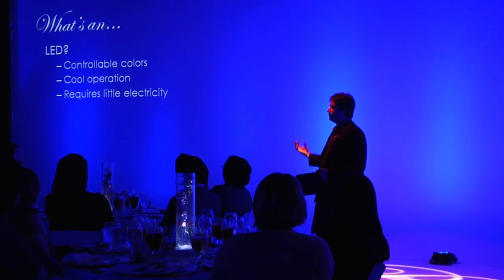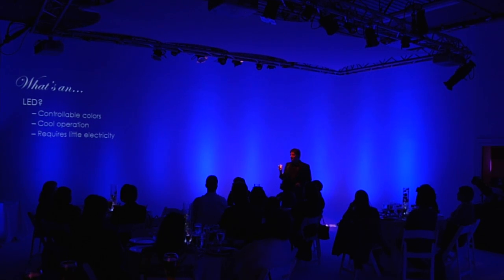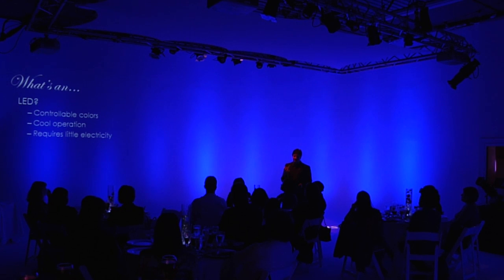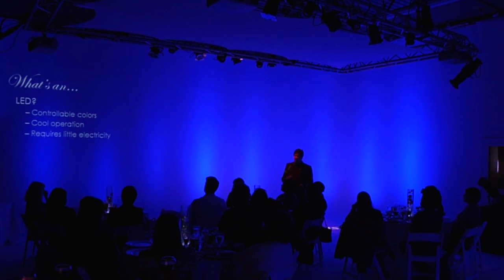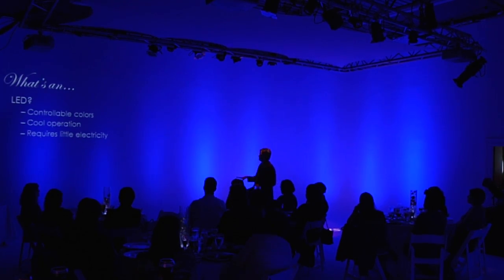Traditional uplighting, we used to use incandescent lights. I know you've all changed a light bulb. They're hot, right? The last thing you want is for some poor little 6-year-old ring bearer to trip over one of those and burn his face on one of those uplights. So that's a great thing about the LEDs, is that they give us that cool operating temperature.